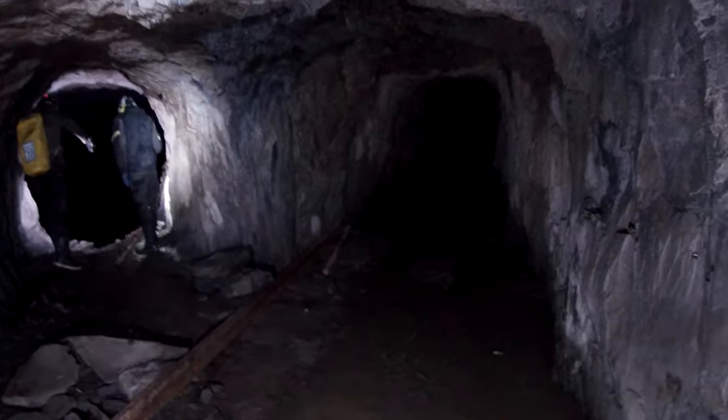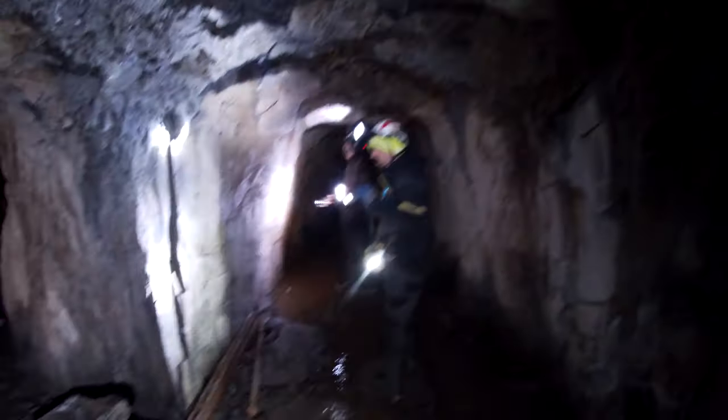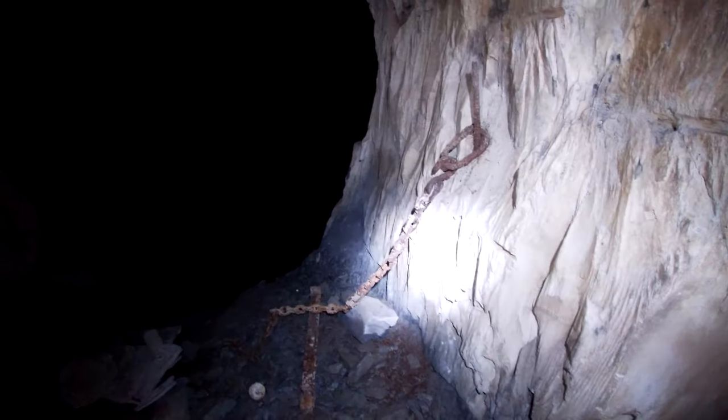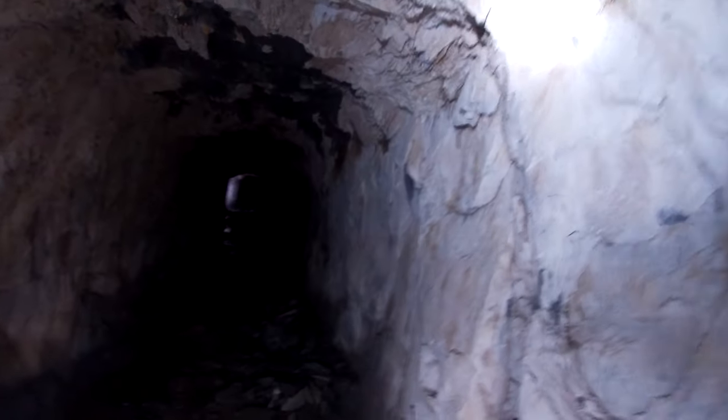We're not talking much, guys. Another chamber, guys. Another ledge up there. Chain there. Yeah, as I was saying earlier, guys, none of us are talking loudly because it's just so dangerous, this mine. Everything is just cracked everywhere. See all the cracks here. It's just everywhere.